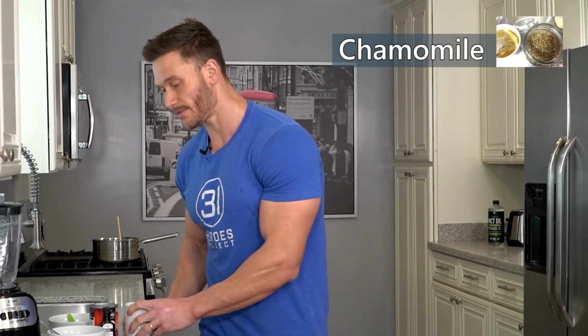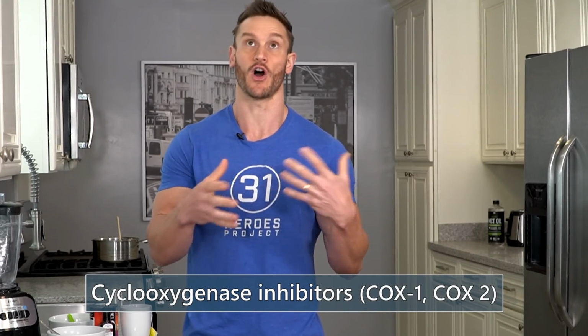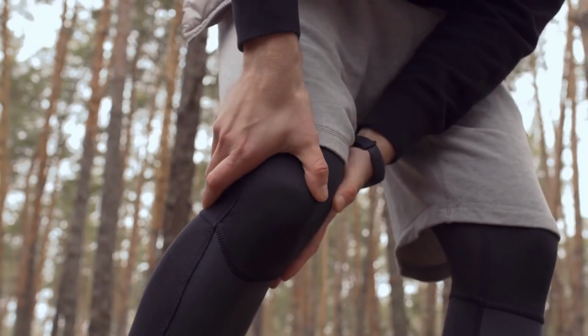The cool thing about chamomile is it does 2 things that are really good for sleep, and I'm a huge fan of it. For one, it is a potent anti-inflammatory because it has what are called terpenoids in it. These terpenoids are cyclooxygenase inhibitors within the body, so COX1, COX2. So basically, if you're kind of stiff and maybe you have a little bit of pain from the day, it might not be a bad way to ease yourself into a nice relaxed state.